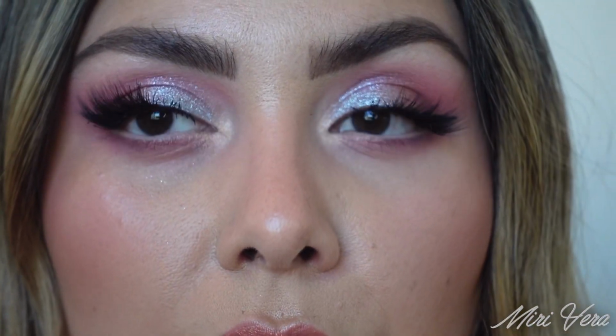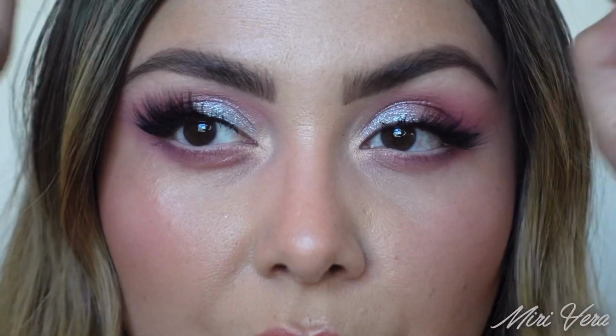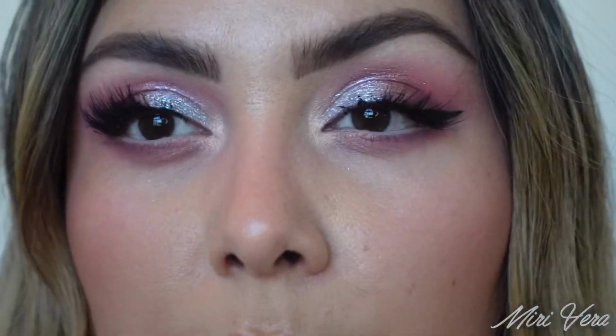All right guys, here is a close-up of what the eye look looks like. I did do a wing with liquid eyeliner and I used a nude tone liner for the waterline, and then I tight lined with a black just to kind of hide the upper lash line. And for the brow bone, I went in with my highlighter. But I just wanted to show you real quick a close-up of the eye look.